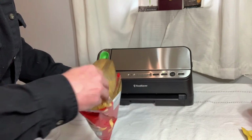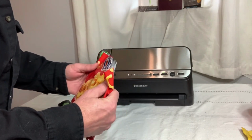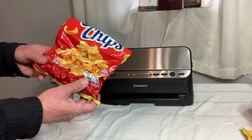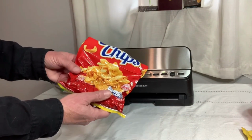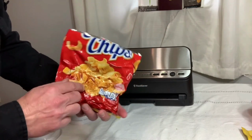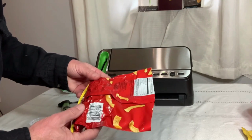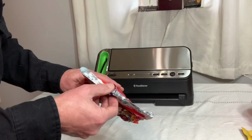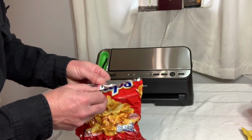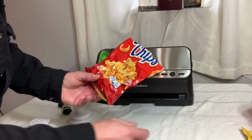Okay, there are a few chips left, so I know you want to see, so we'll go ahead and do it. So yes, it did seal them in the bag, and it heat sealed them. Well, this bag was a very thin Mylar bag, so it is vacuum sealed and it is heat sealed. I'm not sure how long this seal would last, but it is sealed now. So how much did it crush, or how badly did it crush them?